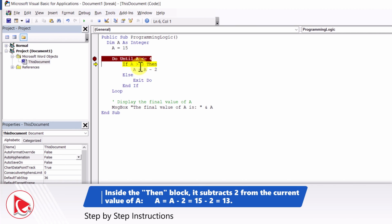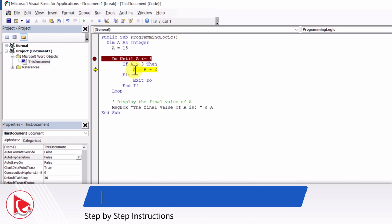Then the loop continues, and we enter the if condition again, because 13 is greater than 3. We're going to do another decrement and subtract 2 again, and the new value of A is going to be 11. So now you know how the program works. Can you estimate what the final value of A is going to be?